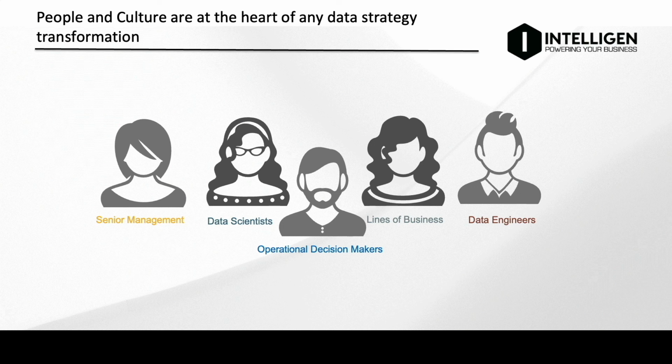A conversation that's recently started is around the data mesh aspects and how potentially you would structure your operating model differently to provide more autonomy and really democratize data across the organization. So there's not a one size fits all in terms of operating model.